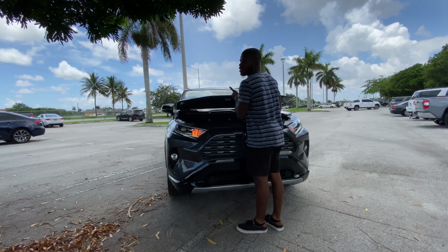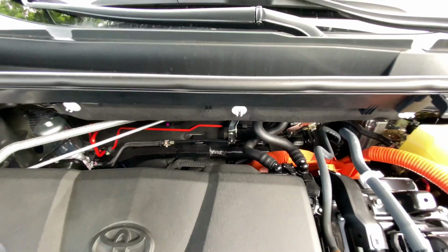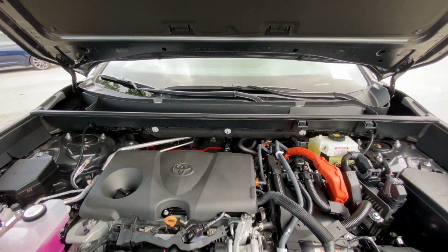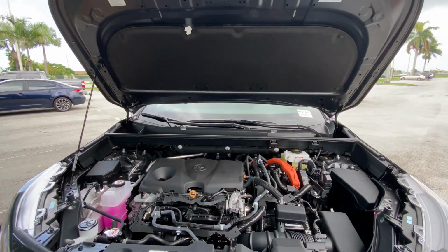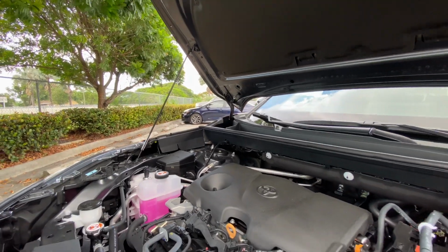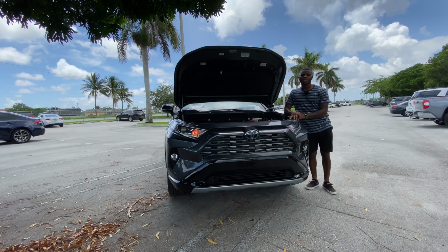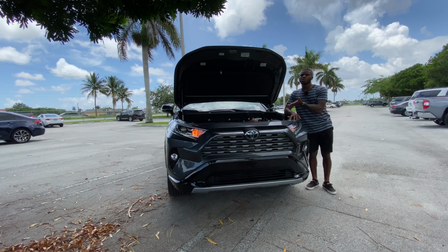Start this video off under the hood here of the Toyota RAV4 Hybrid. This has the company's 2.5 liter four-cylinder. It makes 219 horsepower. It's paired with a CVT transmission. As this one sits, it weighs 3,700 pounds and you can tow 1,700 pounds. Fuel economy numbers are 41 in the city, 38 on the highway, and 40 combined. Compared to the CR-V Hybrid that I reviewed a month or two ago, that's actually better fuel economy numbers.